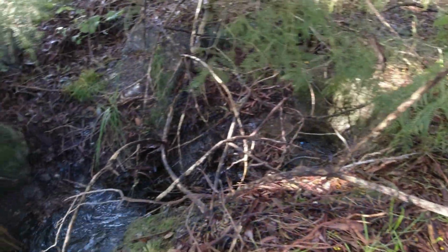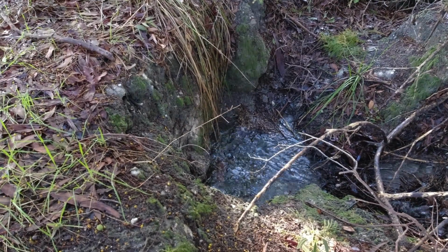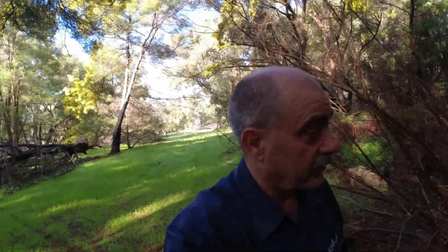And you probably wouldn't notice it, except that it's been raining the last few days and there's a bit of a creek behind me. I've left a relatively clear spot just behind me there, and entering into an area which is quite gloomy. It's either revegetation or regrowth. It's very dense through here and there's not a lot of sunlight getting through.